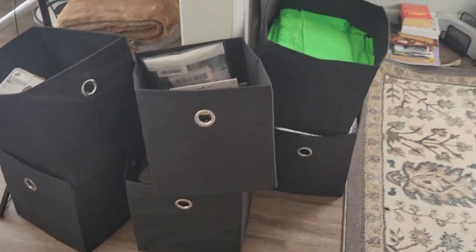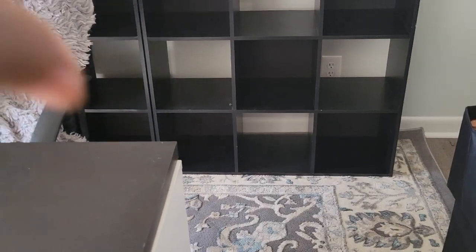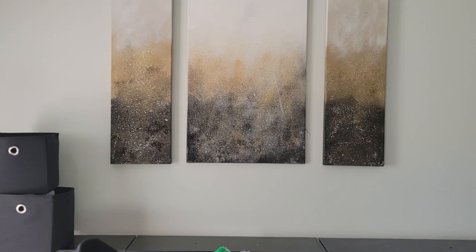All right, Fancy Beauties and Bows. So I pretty much got, I think, all of what I'm gonna bring down here and put in the space for the new office setup. So I'm gonna let you see the chaos in the state that it's in right now. All right, so I got stuff all over the place. These are all the storage bins that were in the cubicles.